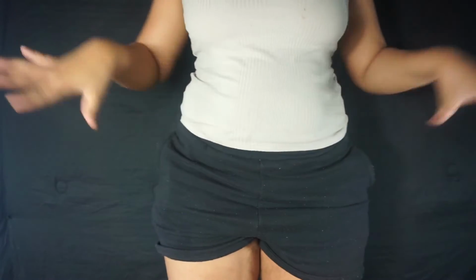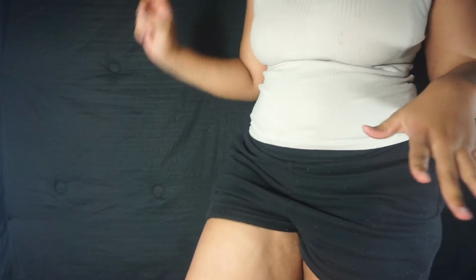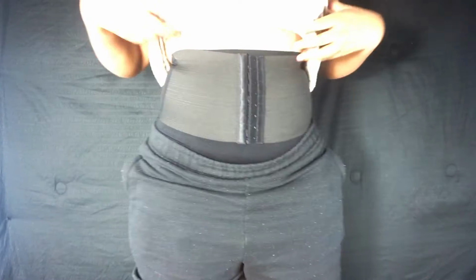So this is my midsection without anything on. This is how my belly looks. I'm currently 6 months postpartum. So yeah, let's try on this Dallas Thong first. Okay, if you're in the market for an undergarment that's gonna suck your belly in and have you looking good underneath your clothes, this is it. Perfect.